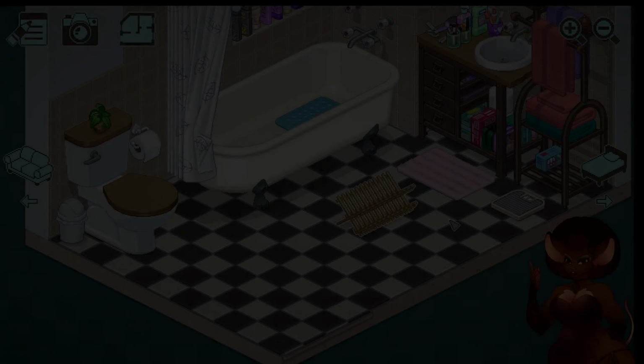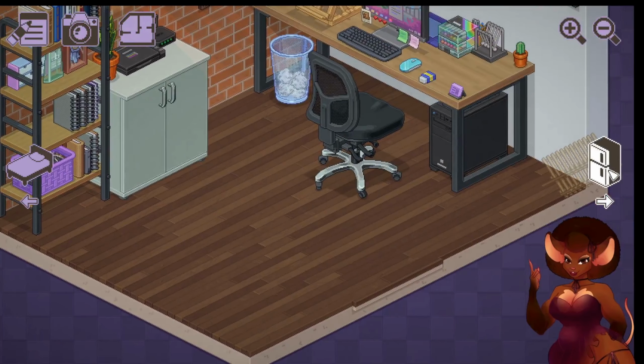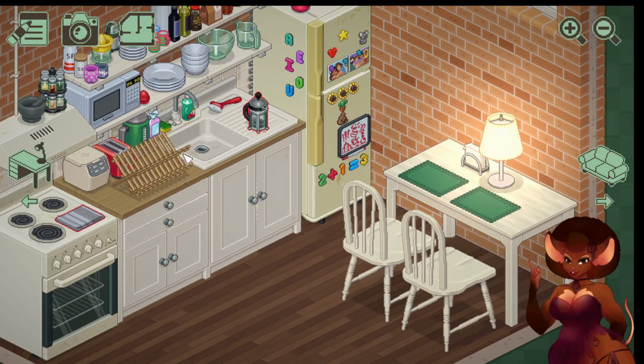Hey everybody, and I'm back. So Banana Hands came in clutch. I have a Discord with them, and they told me what that is. That is a dish rack. So you need to put it next to the dishes.